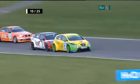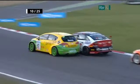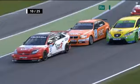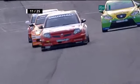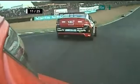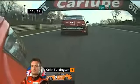Here comes Matt Neal attacking Dan Eves. These two used to be teammates. Well, he wouldn't think it, as Neal gives him a little nudge and a kiss as he goes past on the side panel, and through he goes, and Turkington takes advantage to follow. Yeah, well, Dan Eves closed the door for the usual Matt Neal chucking up the inside approach, but of course then Matt just tapped him up the back and eased him wide. And now Andrew Jordan slips past as well, so Dan Eves lost 3 places in one fell swoop pretty much there, as Matt Neal now chased by Colin Turkington up into the hairpin.